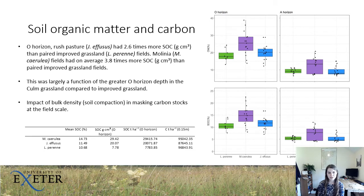So when you average the results across the whole 15 centimetre core, Molinia fields had on average 38% more soil organic carbon than improved grassland fields, and rush pasture had on average 5% more than improved fields. Now this is because the rush pasture had quite a lot of variation in the results compared to, say, Molinia or improved. Some rush pasture fields unfortunately didn't have good carbon stocks, and this is largely, I imagine, due to a legacy of once being improved fields, and that O layer is still recovering now.